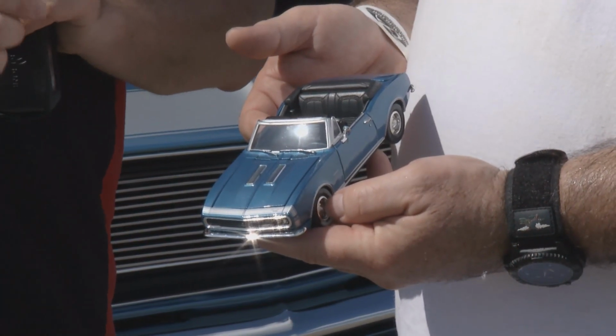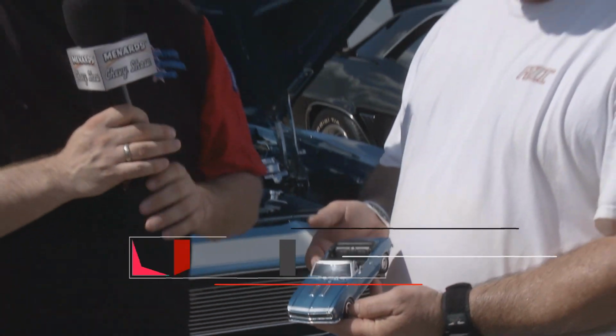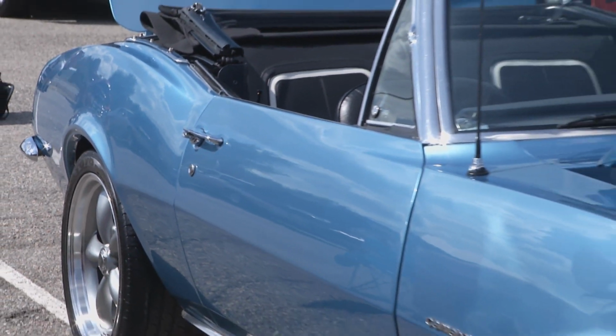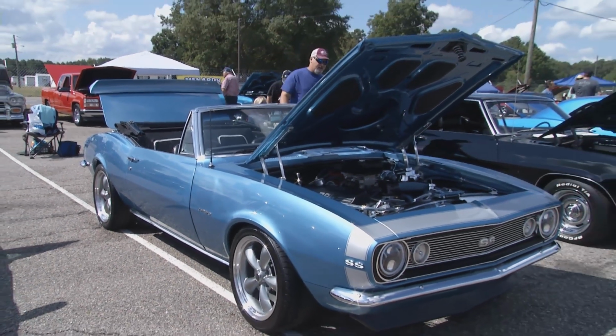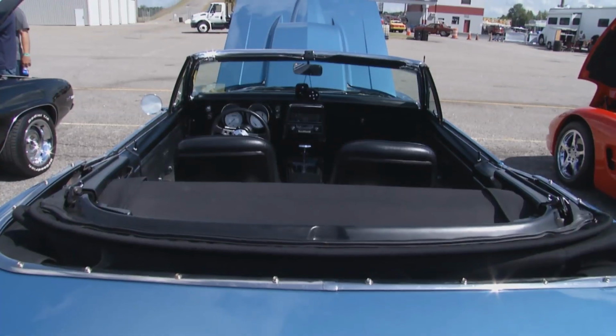Well, I finally found a car I could afford here at the Menards Chevy Show. This is a model of a '67 Camaro convertible. And Barry Clark, this served as inspiration for your real Camaro. Yes, it did. I found the original car 5 years ago, allegedly a frame-off restoration that I got deceived on. Much like many guys who don't know a whole lot about cars when they go into it, I just wanted to find a car that I could love on a little bit, but didn't need a lot of work.